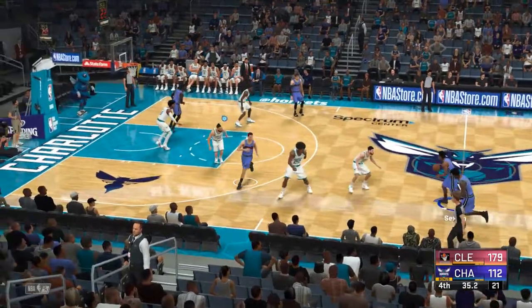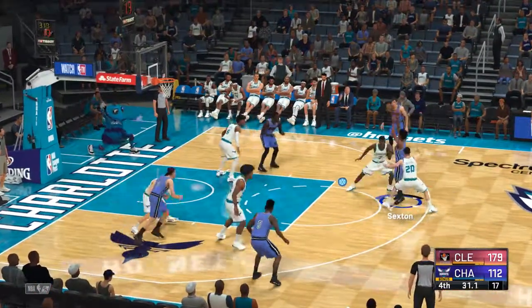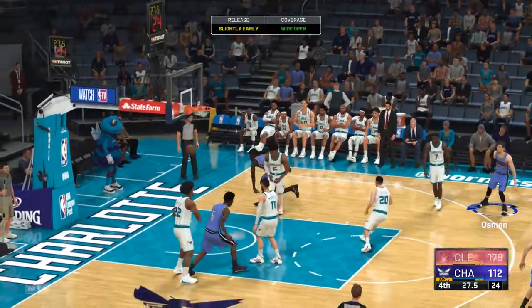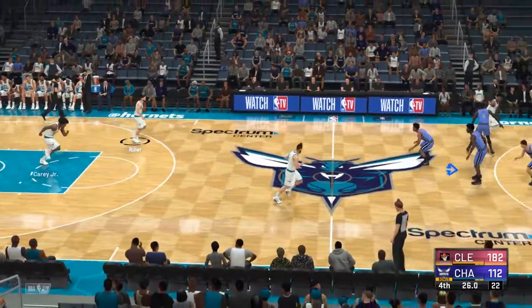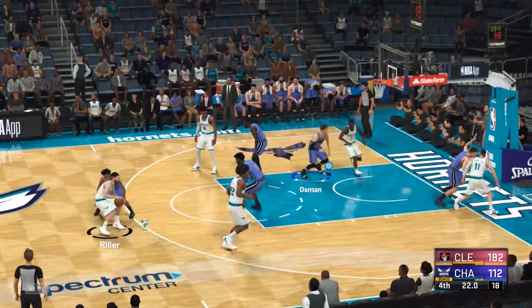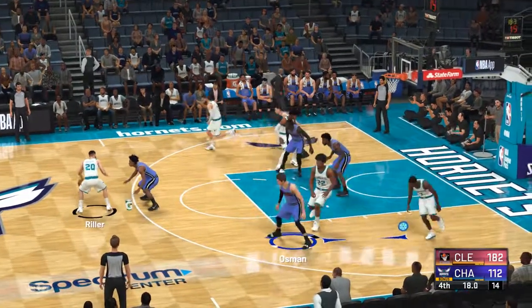And the Cavaliers with possession here. Sexton the pass to Prince. Here's Osman. Good on the three-point shot. Saw the opportunity to put this away and did not turn it down. That's the dagger. You could tell they wanted that one. I know that seals the deal. Here's Riller. About 3 seconds between shot and game clock.